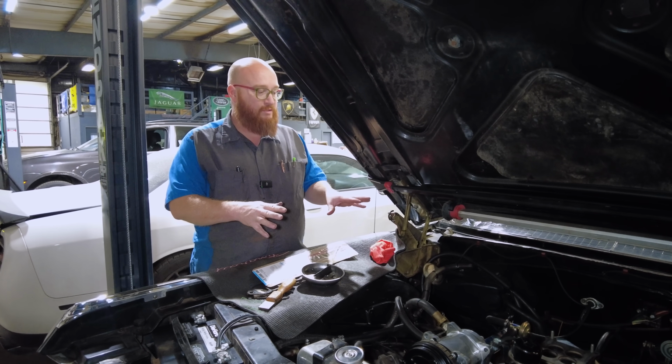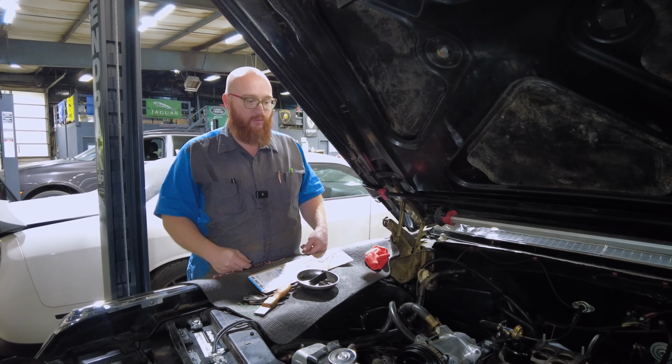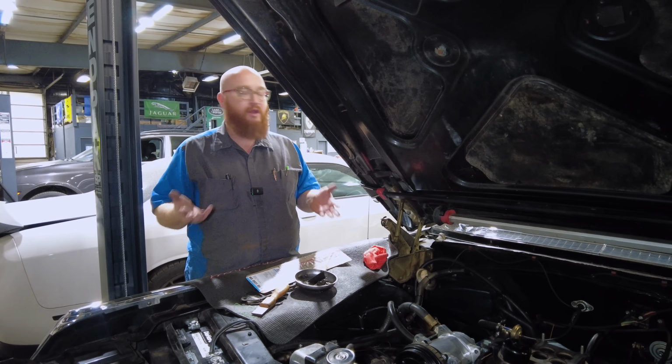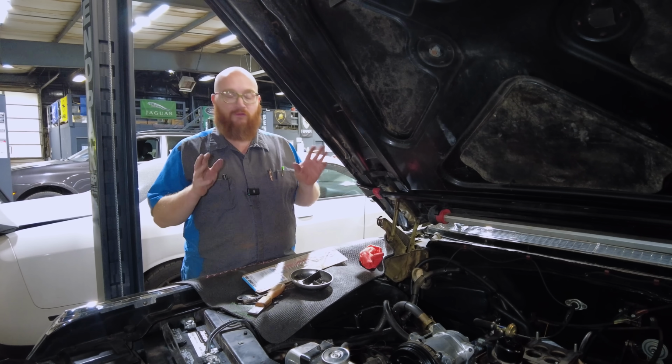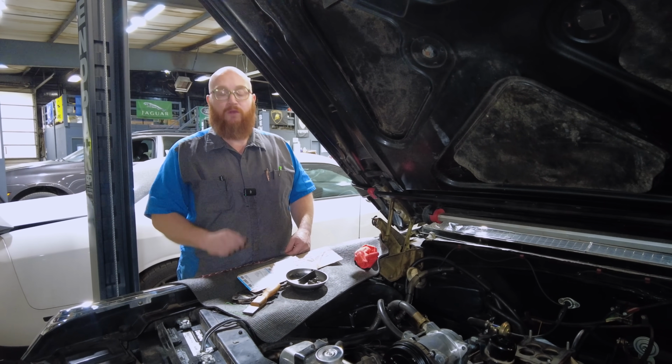I flushed the whole system. Got some universal oil. I use BG for the compressor oil. Charged it up and it works beautiful. Nice cold AC out of the underdash unit. It's so smooth, it's so quiet. I'm glad I went with that decision because it's so much better.